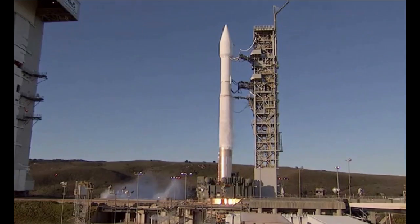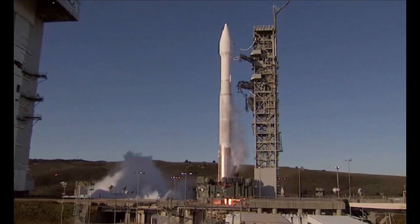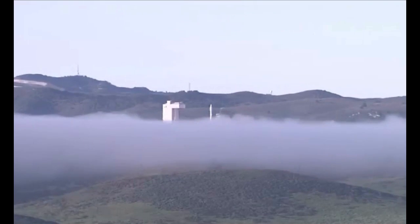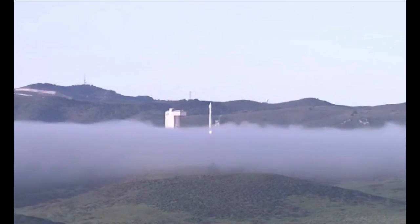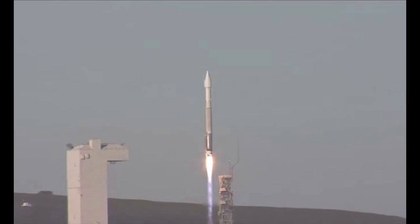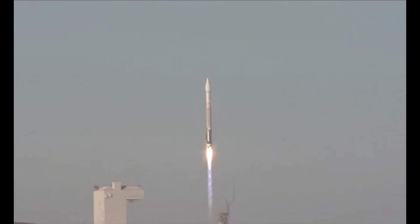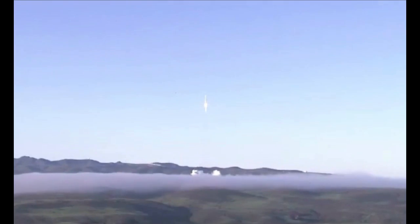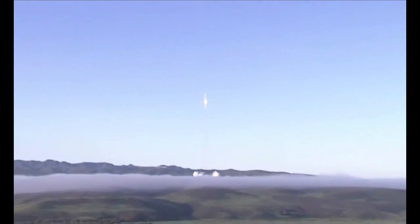We have ignition and liftoff of the United Launch Alliance Atlas V rocket carrying the Defense Meteorological Satellite Program mission for the United States Air Force. You are hearing the voice of Marty Malinowski providing launch vehicle ascent data. Let's listen in for mission progress.